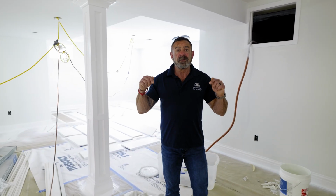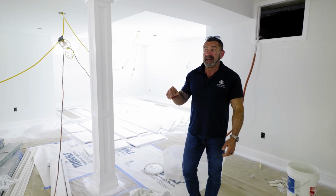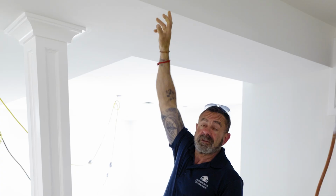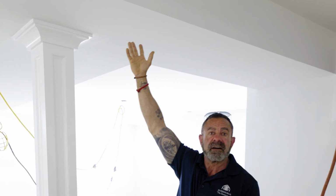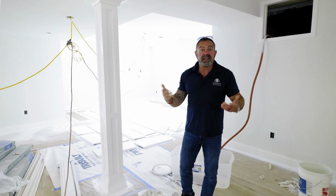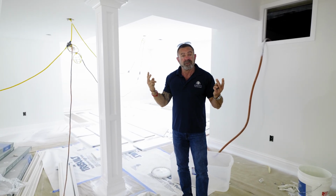All right, so we are down in the basement of our new home construction here in Tenafly, New Jersey. And you probably wouldn't even know it was a basement if you didn't see all these boxes hanging out of the ceiling. Now these we call soffits. And what they're there for is because they're hiding the air conditioning ducts and the heating ducts that travel in the basement underneath the first floor that feed the first floor.